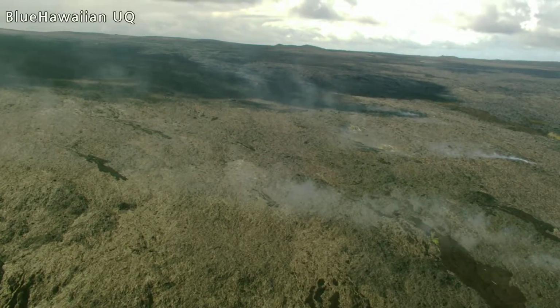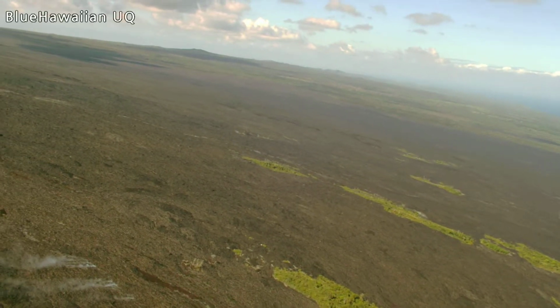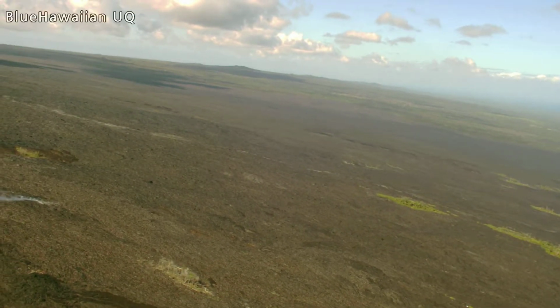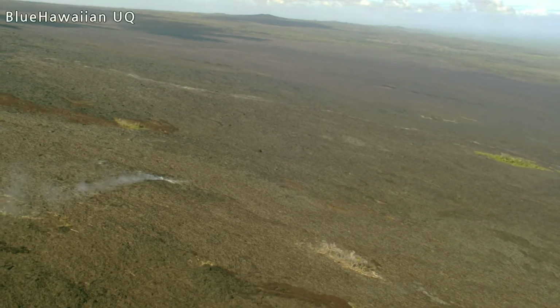Now if you were flying with me out here in 1982, before this eruption started in 1983, you wouldn't see any steam here, but you would see a town. There used to be a town on this hillside called Royal Gardens, and now 115 houses are burned and buried under 75 feet of lava rock at our feet.